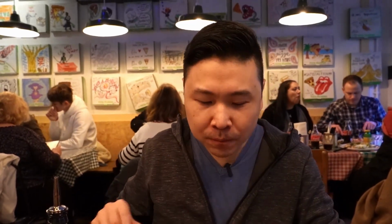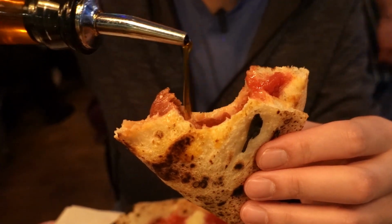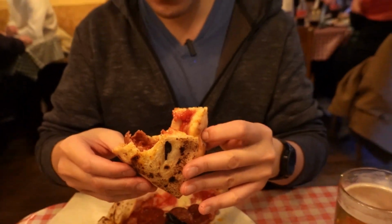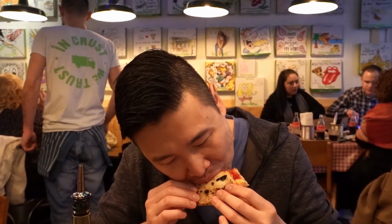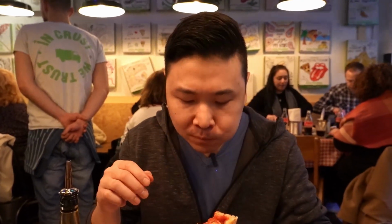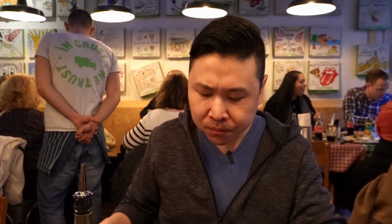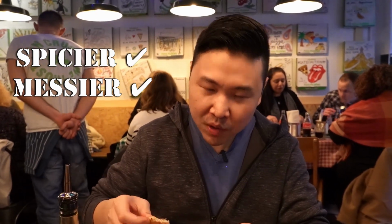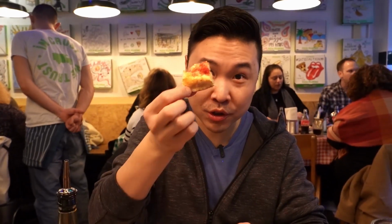Flicking everywhere, and yeah, it's messy, but you know what? It's missing that little something. Let's say chili oil. Yeah, nicely drizzled in chili oil. Oh. Now we're talking. Spicier, messier, better.